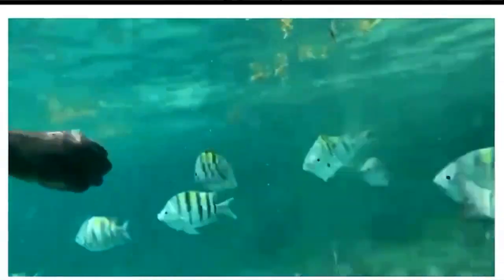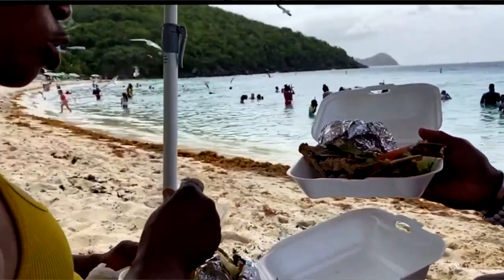And you can do some snorkeling, you can enjoy island food on the beach, music. It's just really a great experience. If you're looking to relax and just not talk to people, this is not the beach for you. So we recommend going to Coral World and then finishing up your day at Cookie Beach.